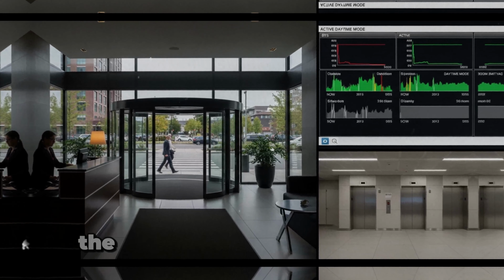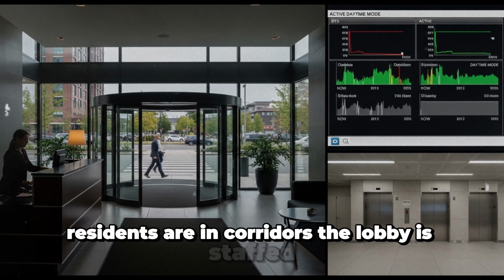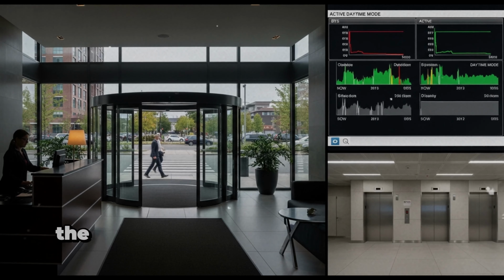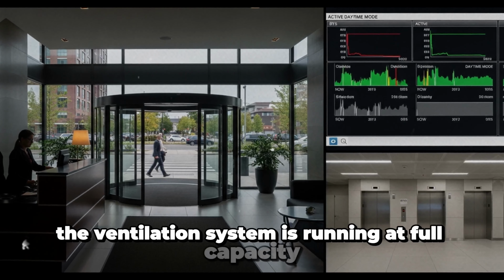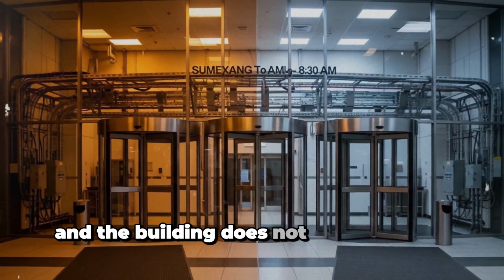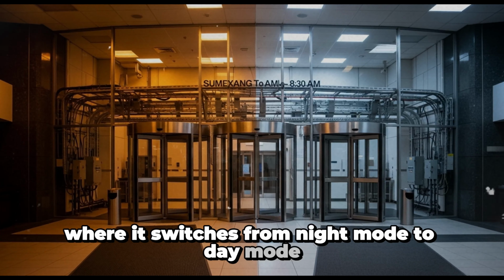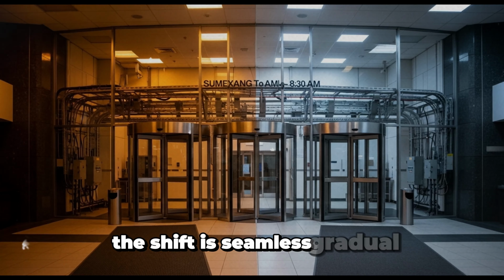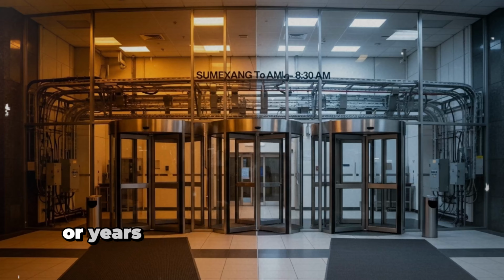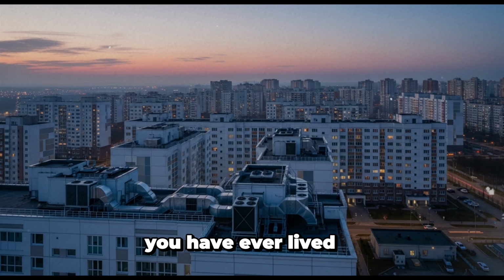By 8 o'clock in the morning, the building is fully occupied again. Residents are in corridors. The lobby is staffed. Deliveries have begun. The loading bay is active. The ventilation system is running at full capacity. The building is at peak operational load. And the building does not acknowledge this transition. There's no moment where it switches from night mode to day mode. The shift is seamless, gradual, built into the scheduling logic days or months or years before anyone walked through the door. This is the reality of every building you have ever lived in.